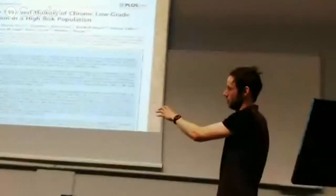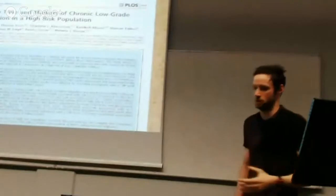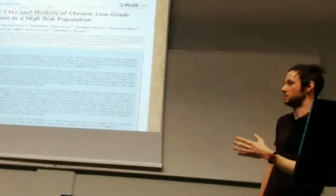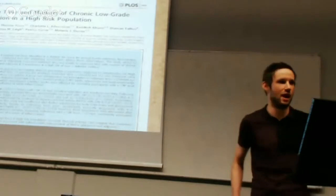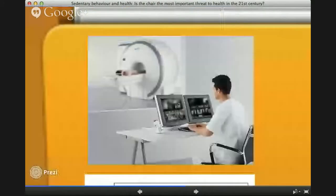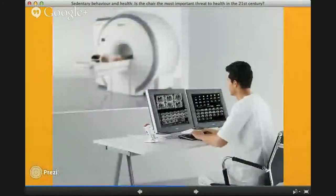And then finally, again more recently, we've shown the effects of sedentary behaviour may go beyond traditional markers of health that you would have done normally in a GP practice, and they may actually affect markers of inflammation as well. Again, this is independent of the levels of moderate to vigorous physical activity, so the negative effect may go beyond traditional measures.